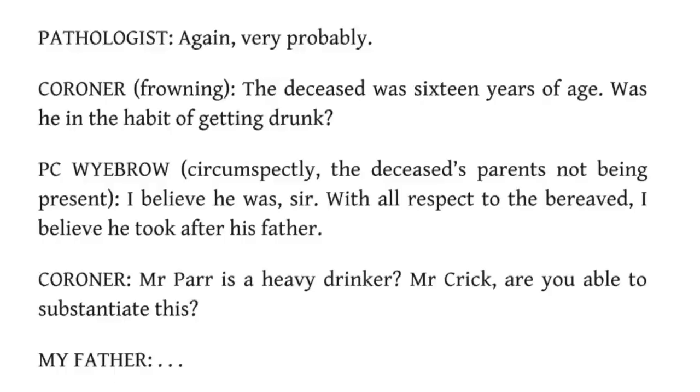And now I am going away for a whole month, and all in all, when do they ever see their own son? Book number 3. The first third of this is written, you'll see it on the screen, but it's written like dialogue in a play or something. Pathologist, again, very probably.